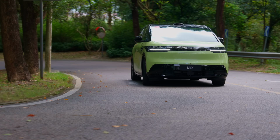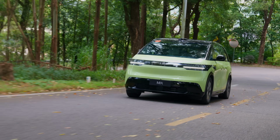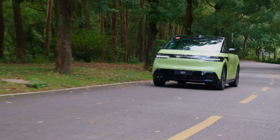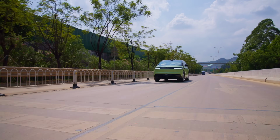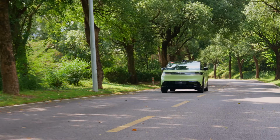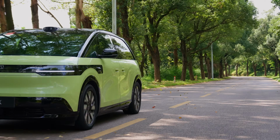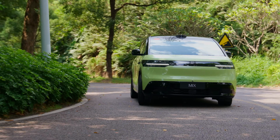In terms of power, this has a single rear mounted motor, so of course it's rear wheel drive, with 310 kilowatts and 440 Newton meters of torque. That's good for 0 to 100 in 6.8 seconds. Not the fastest acceleration, but you don't really want that neck snapping speed in an MPV. It will also brake from 100 kilometers an hour back down to 0 in 35.6 meters.